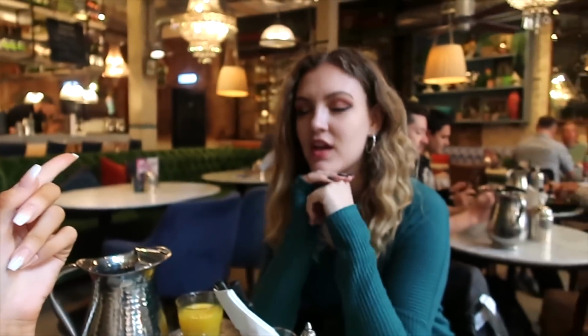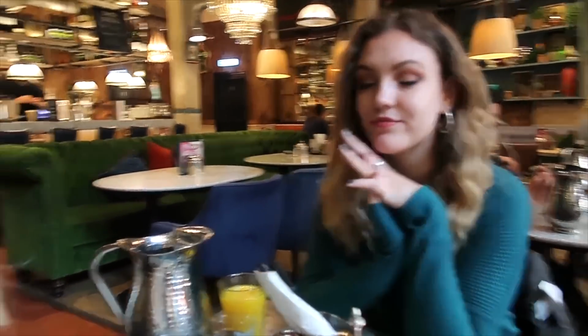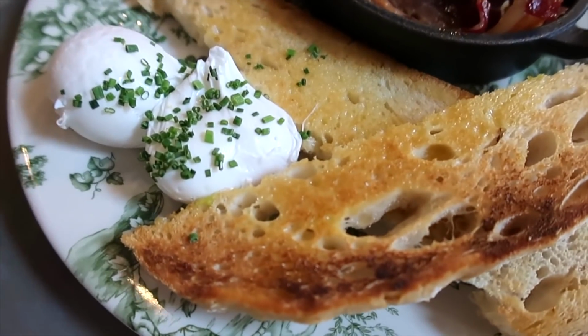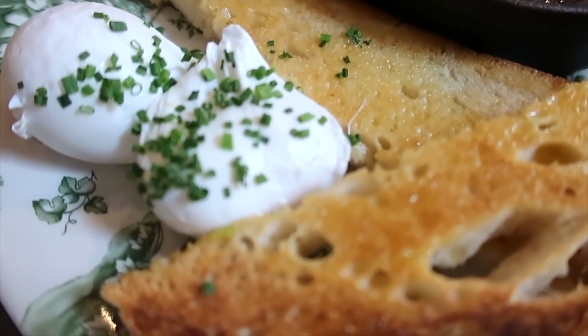We're now in Bill's. We've come out for breakfast. What did you order? Scrambled eggs and bacon. Nice. I ordered poached eggs and bacon, both on toast. We've got some orange juice. Breakfast has just arrived. Here's some poached eggs. They're quite small, aren't they? Oh my god, they don't look like eggs.